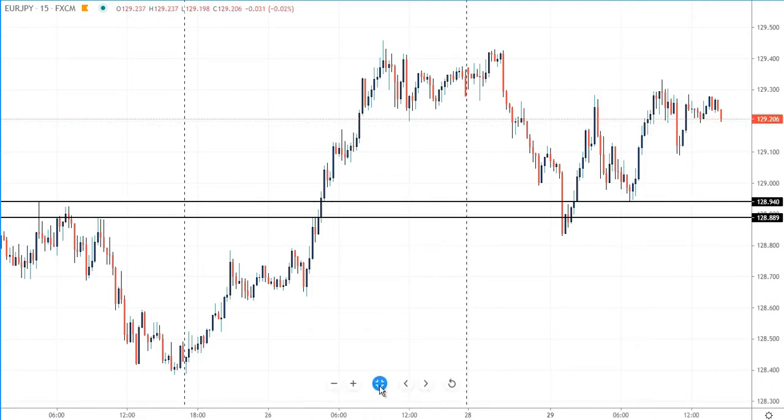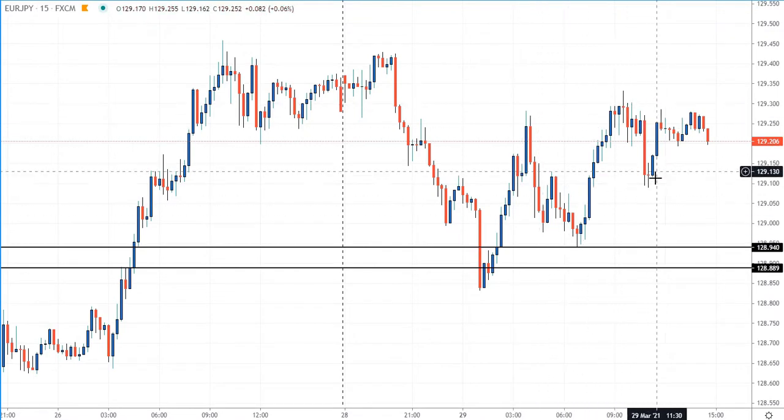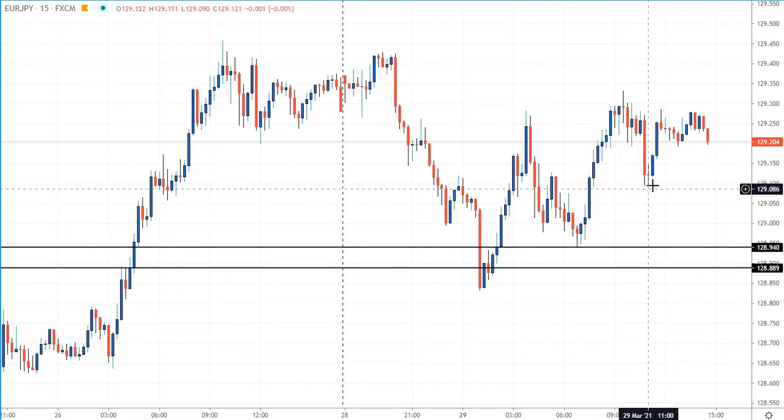So that was that one, and then later on, we had all of this price action in here, which was another trade. This was the advanced momentum trade that I showed in the webinar, and that buy ended up being right down here.